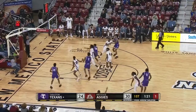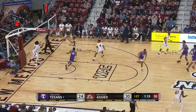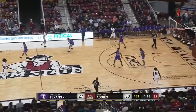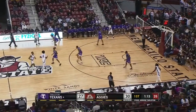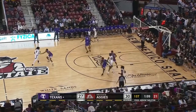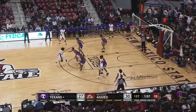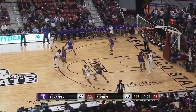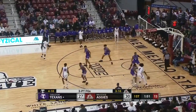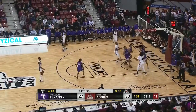Gibson for three with one on the timer. Another one. That's four made threes for Gibson. He has 14. He was the Texans' leading scorer last season, 15 a game. He's averaging the same number this year, but he is second on the team in scoring behind Small. We might not see Small for a while with those three fouls. Donnie Tillman leaves the floater short.